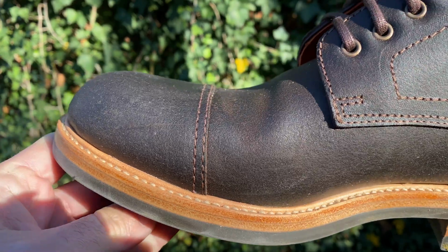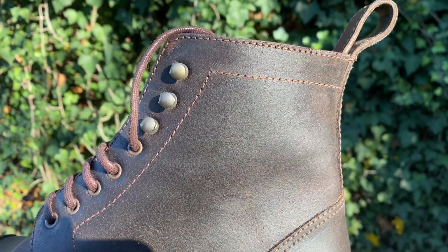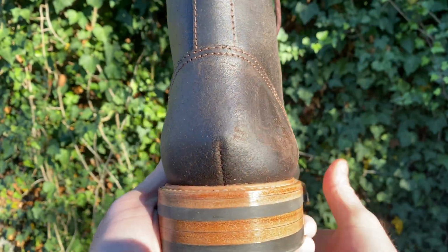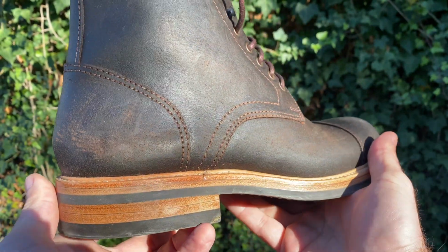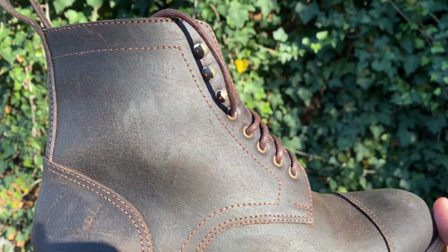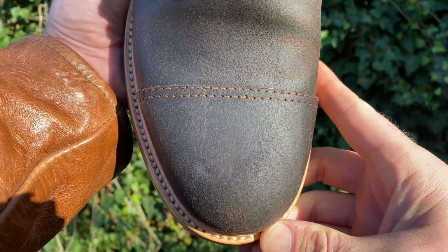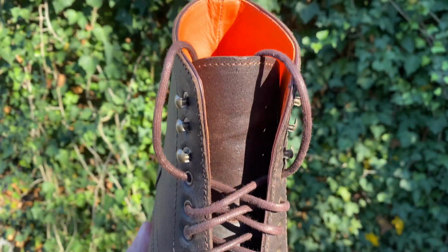The fit, after having worn them once, I can say that the length is really good. The fit is just a little narrow, so it's going to be similar to some of the narrower brands like the Italian brands, but they are very comfortable. I walked around in them once, and going true to size is what I would recommend for sure.